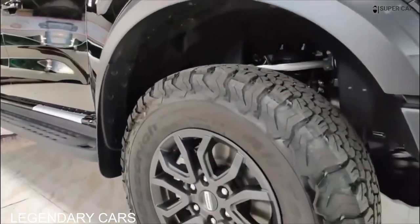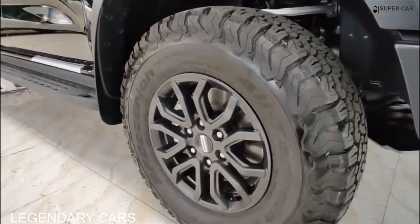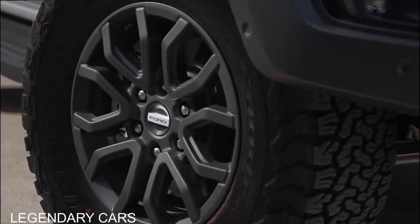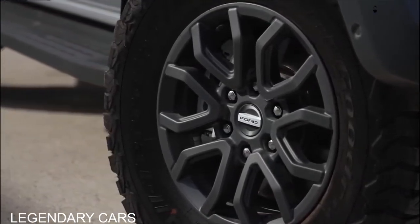Ford will only offer it in one body style, a crew cab connected to a 5-foot cargo box. The interior should have a distinct decoration and a feature-laden infotainment system.